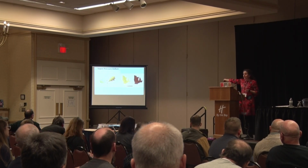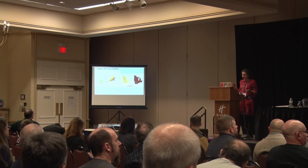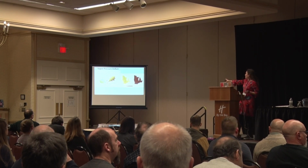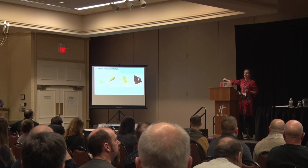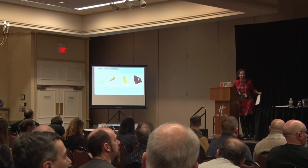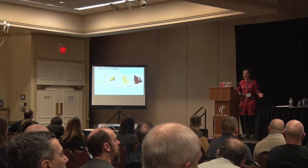The maps on the right show the percent change in vapor pressure deficit based on projected climate change, under lower and higher emission scenarios. So that's off the charts for the red there. Very, very high increase. Pretty cool, right? Pretty interesting.